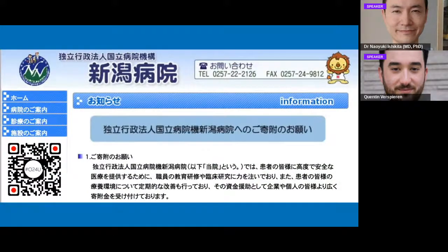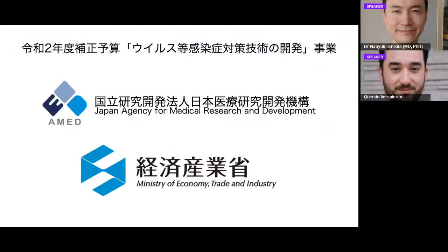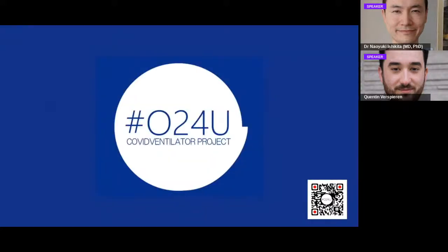Thanks to the cooperation of many people all over the world, the COVID ventilator project has become a social movement. Nearly $100,000 was donated in about 2 months after the project was launched. Also, our project has been recognized by the Japanese government. Research funding has been granted under the Development Technology for Infectious Diseases project. At present, we are undertaking non-clinical trials for the certification of this technology. We have 2 types of technology under trial: 3D printable ventilators and plastic mold injection ventilators.